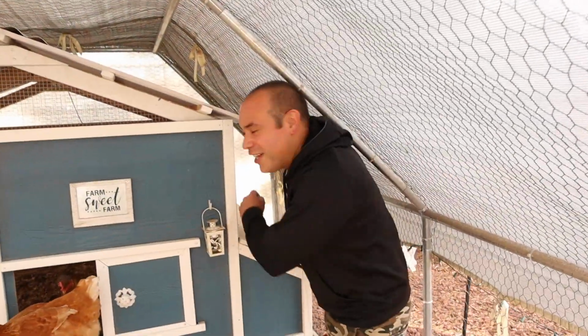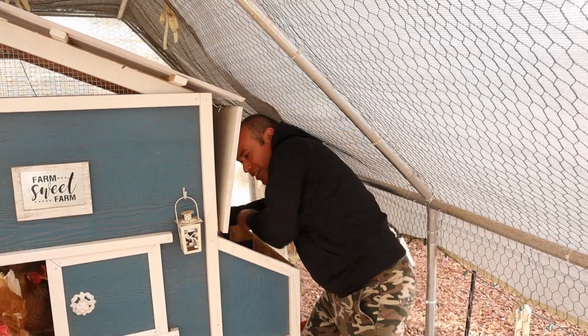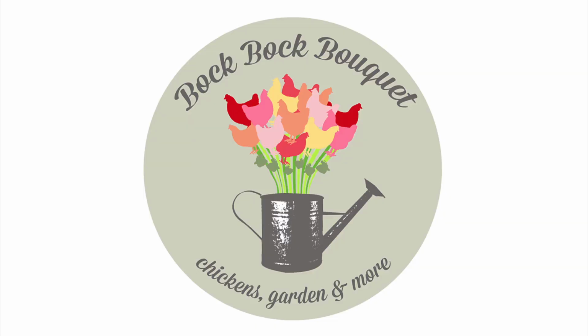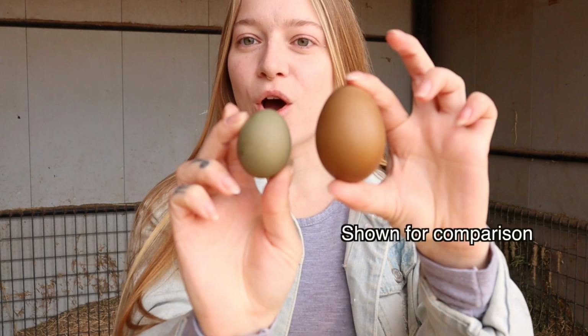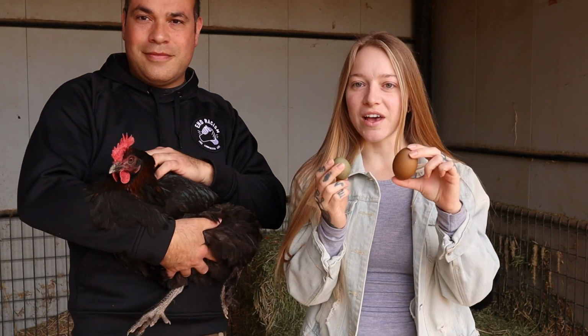You know what's more exciting than collecting your fresh eggs daily? When you come in here and you get a cool little surprise like this one here. Now, why did my chicken lay a tiny egg? Both these eggs are from the same hen, Miss Cleo over here. She's a young pullet that just started laying, and that's exactly why.